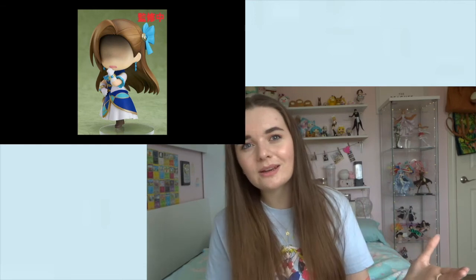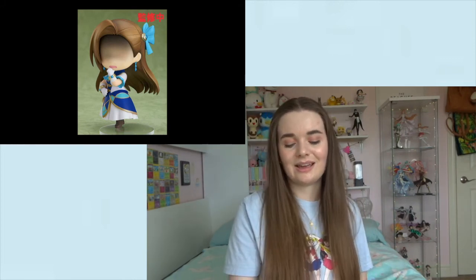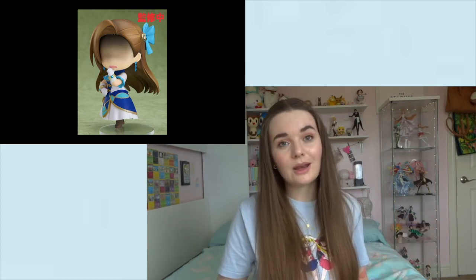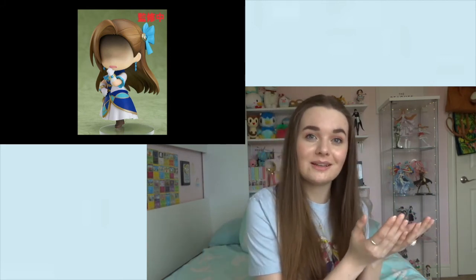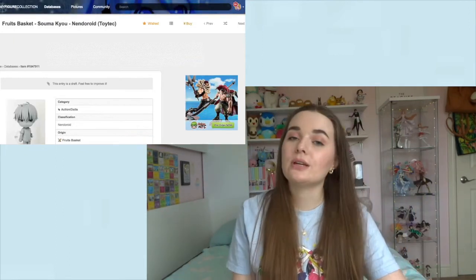And the F-Next one, or no, maybe it's For You that makes that one. There's a scale figure of her coming out sometime, and I really considered pre-ordering that, but she's like 18,000 yen. So I think maybe I'll settle for the Nendoroid and she can sit next to my Komi-san and they can be friends.